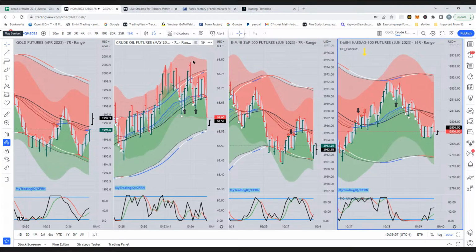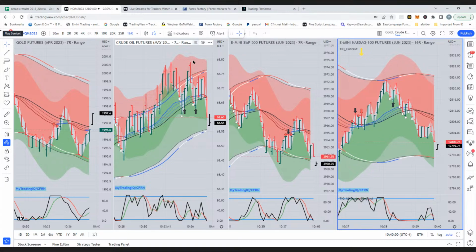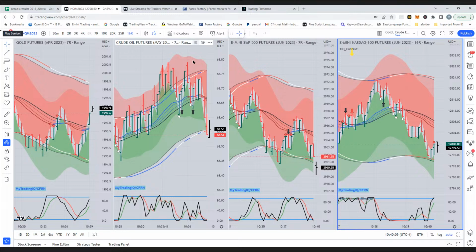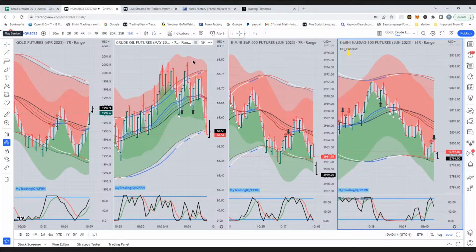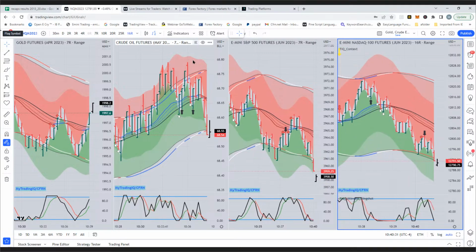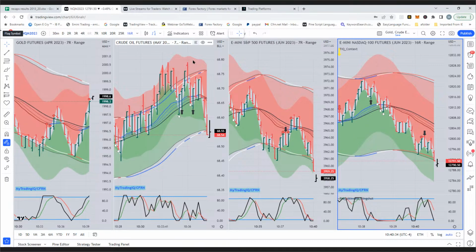The NQ, I've had 1, 2, 3 stop outs on the NQ. There's a trade there on the NQ. I'm not touching my mouse right now, so I didn't put it on. I'm just watching. It did put in a lower swing. If we were to look at the bigger picture on that, I think it's got a ways to go on the downside. The ES is looking pretty good there too, if we get the pullback here on the ES.